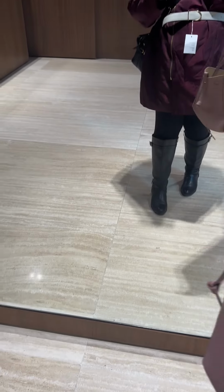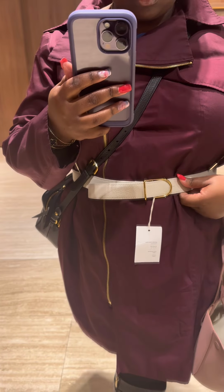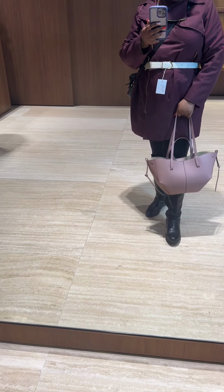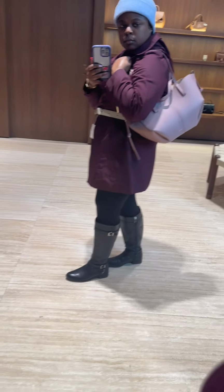So here you'll see this is actually the chalk. This is the belt in the 115 cm. Of course, it's over the jacket, but I definitely have plenty of space to be able to bring it in. The black is what I was looking for as well. The white, I think, is nice, great for summer, but I did want to add the black as well.